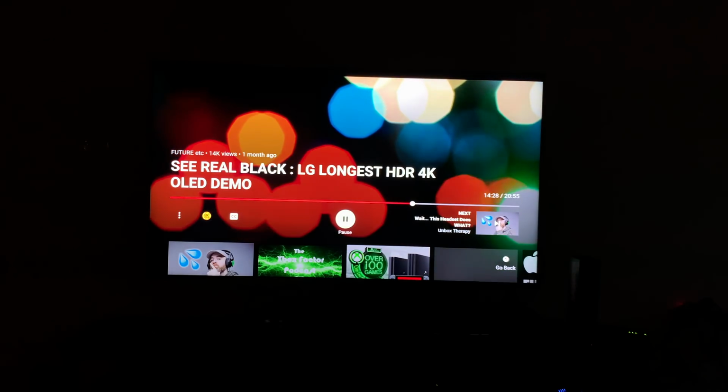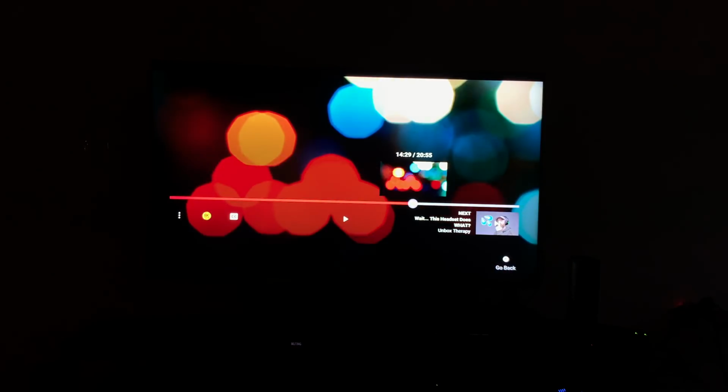So watch this. I've actually compared this with my OLED, and the burn-in was just driving me nuts because you can actually see through it. So I'm going to show you just this one little clip, and you can judge for yourself the black levels on this TV. It is deep, dark, rich.